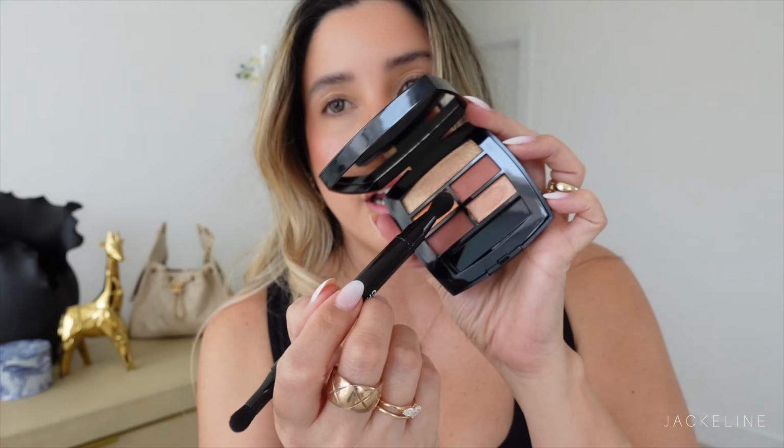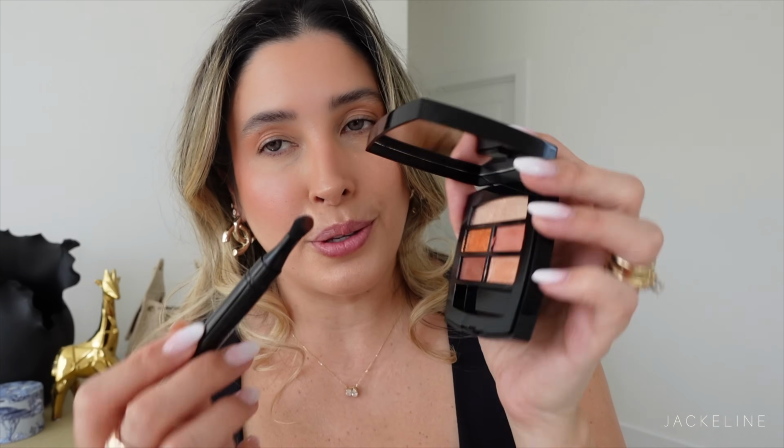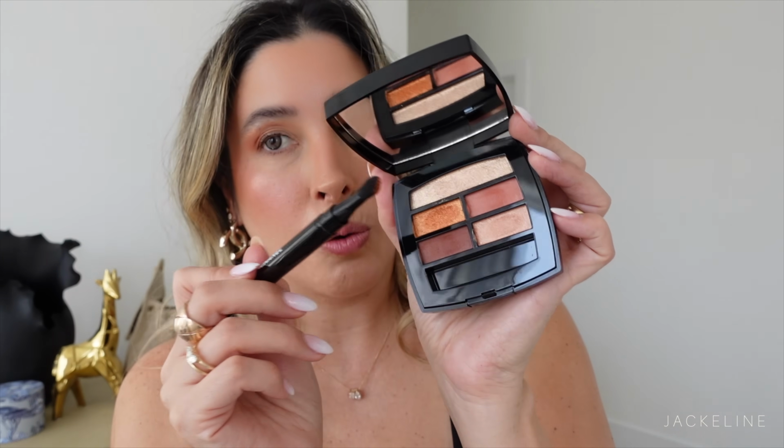Chanel double-ended brush, and I'm going first to this shade, and I'm going to apply it above the crease. Now these do have quite a bit of payoff. So easy to blend. Going to this shade on the other side of the brush, and I'm applying it on the outer third of the eyelid. This has a little bit of a mahogany hue. Going with the same brush, I'm taking that coppery shade and applying it right next to the mahogany shade.